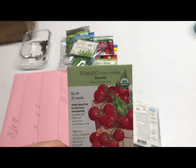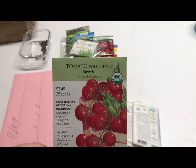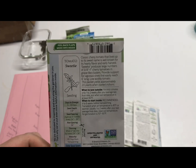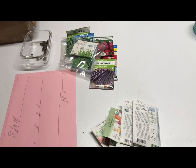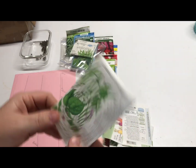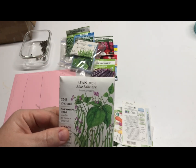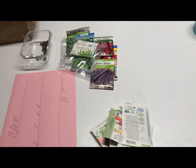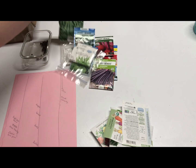Same for these cherry tomatoes. I'm just going to start things indoors. I don't know why I have an aversion to starting seeds indoors, but I do for sure. There's no doubt there. Blue Lake, we already have some of those. Oh, I don't think I ever decided where we were going to plant those. Let me see.